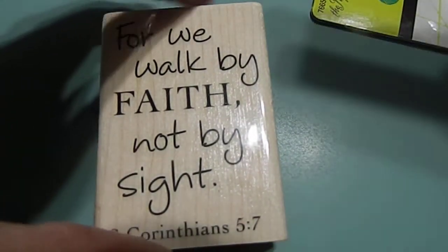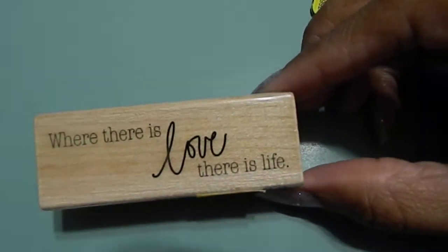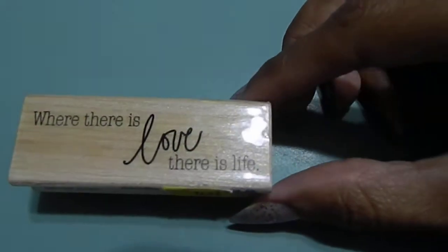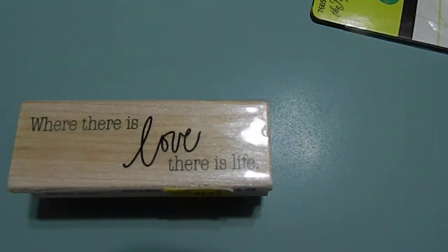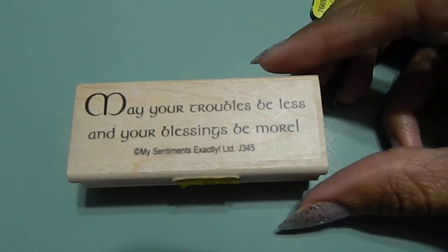And then I found this one right here for $2.39 that was on clearance. It says, "Where there is love, there is life." So I love positive messages. And then I got this one here. It says, "May your troubles be less and your blessings be more."